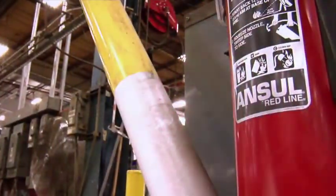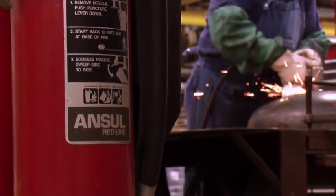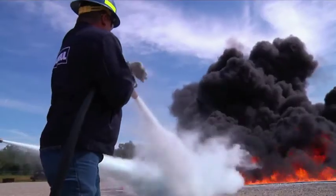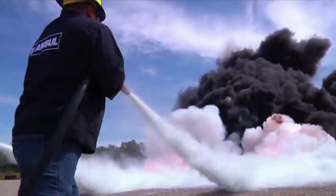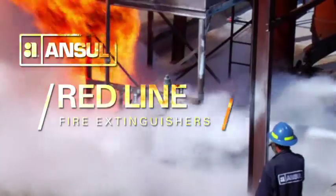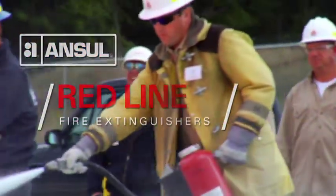These high fire risk settings not only require durable and rugged fire extinguishers, but also dependable, field-proven extinguishers to quickly, safely, and effectively contain the hazard in its incipient stage. In this case, there is only one choice that industry professionals trust: the Ansul Redline cartridge-operated fire extinguishers.